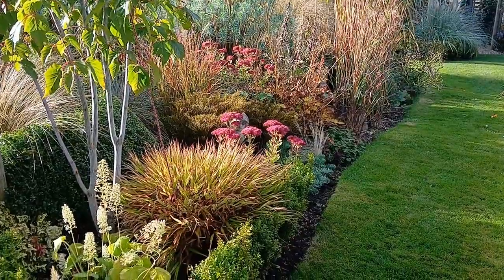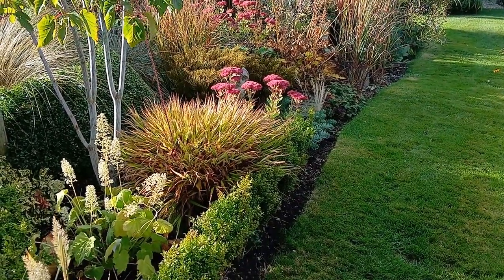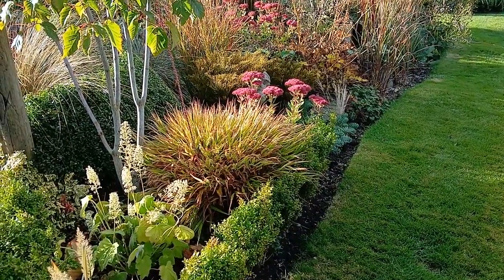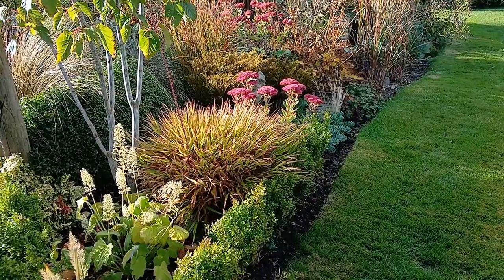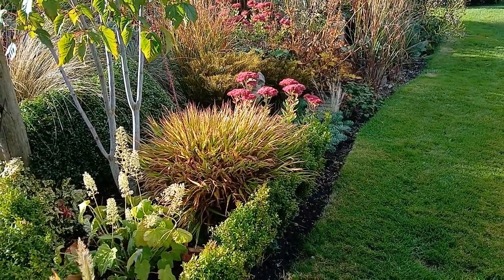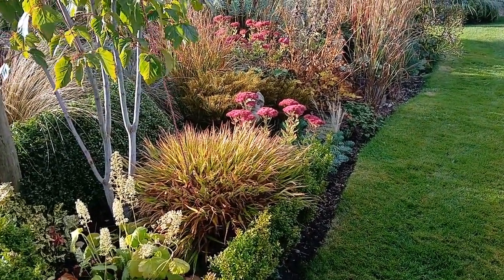That's a nice little scene there. We've got Hakonechloa, which is the grass, and then behind it there's a sedum, which is quite nice. And I think that sedum's from the Brilliant group, but it was already here, so I can't be 100% sure, but it definitely looks like a Brilliant group type sedum.